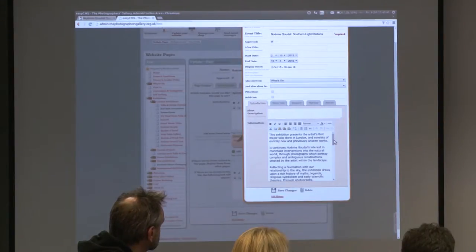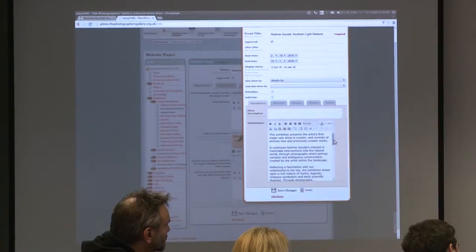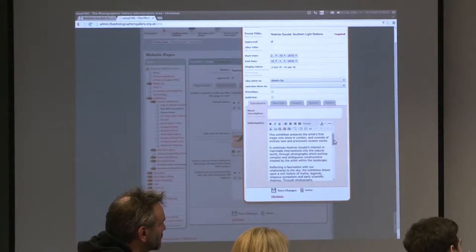I've probably gone on too long. No, but it sounds like you're not using Drupal or Joomla or WordPress for your website? No, we will eventually. But like most people, we cannot get rid of everything all in one hit. We've got to use what we've got.